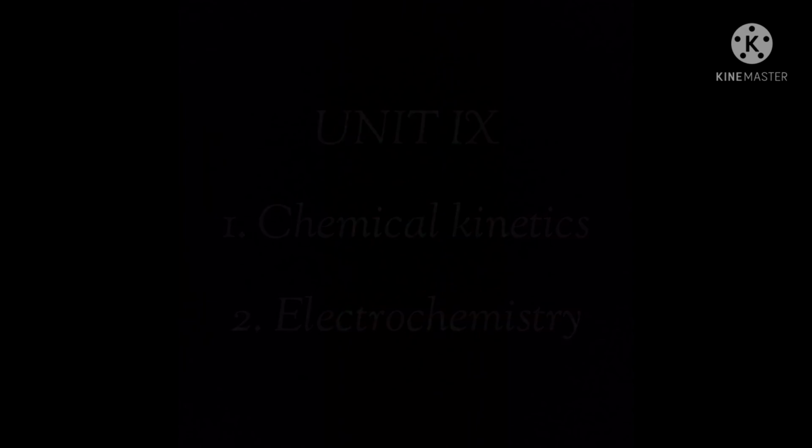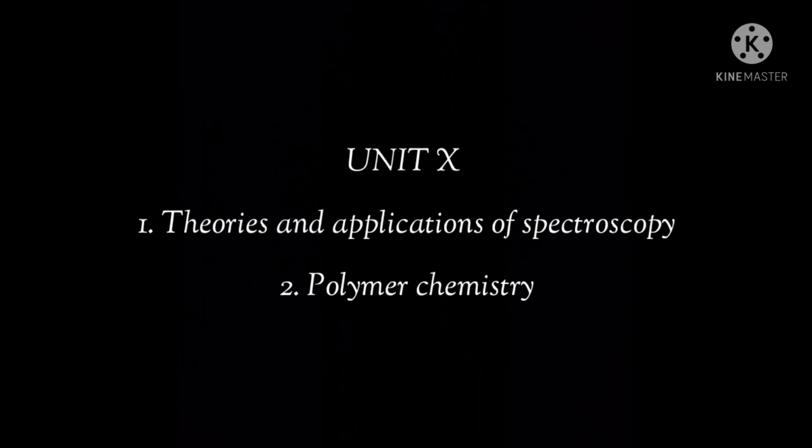The 10th and the last unit consists of 2 parts: theories and applications of spectroscopy, where you have to know all the theories of spectroscopy, and polymer chemistry. The second part will be a very easy one. The first part will be a little bit tougher. So I suggest you pay more interest to the second part, and you can get more easy marks. But in the first part also you can get some direct questions, and some calculations will be there.